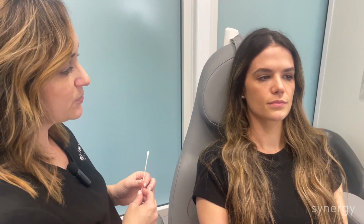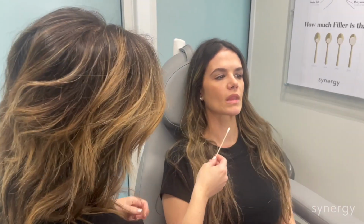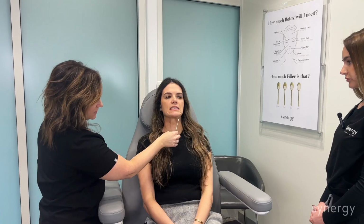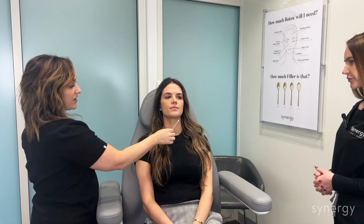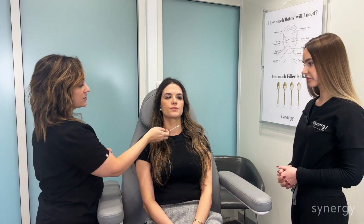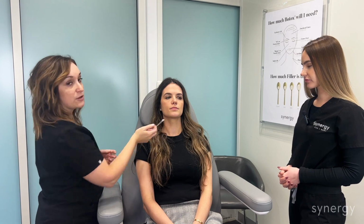The last place that we would consider Botox is in the neck area for the platysmal bands. So I'm going to have our model grimace really hard down. And right here, this is the platysmal band. So in here as well, you can relax. So by injecting Botox in the platysmal band, it smooths out the neck and it stops pulling in the lower face.